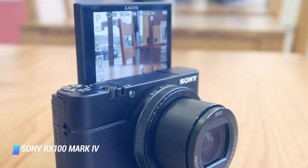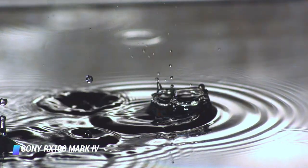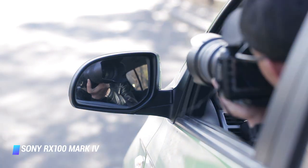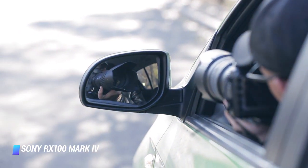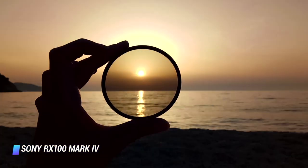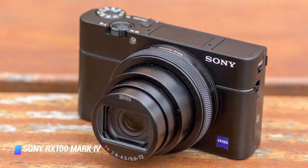4K video and HD recording to a staggering 960 frames per second for slow motion output are also on hand, as is Wi-Fi and NFC for simple cable-free communication between the camera and smart device. It's not the cheapest option out there, but you get a solid performance for your money, whatever you might be photographing.